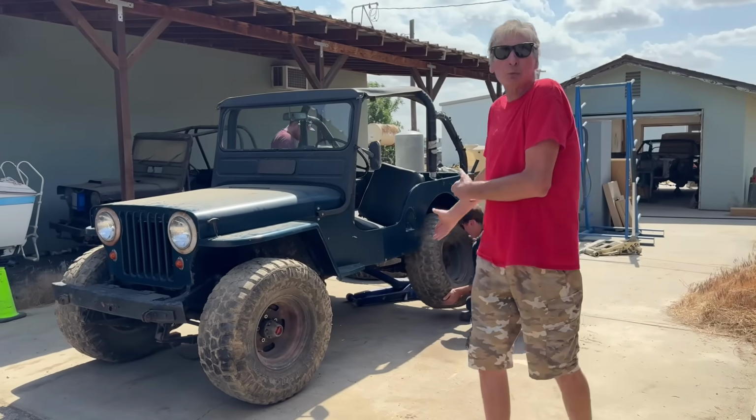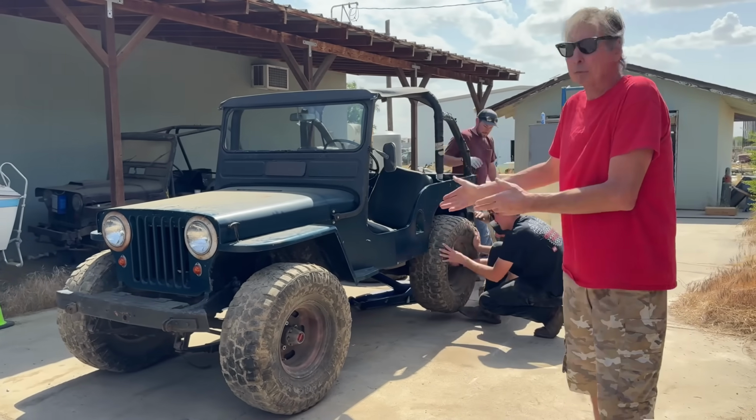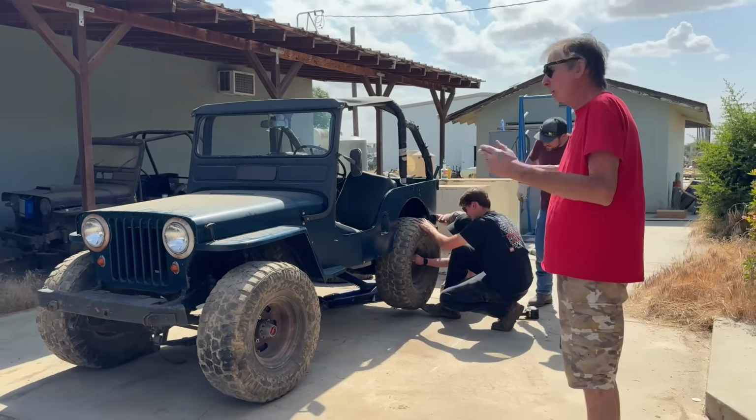Seeing this thing with the tires on it, I know I can't drive it for a while until I get it all put together, but it really makes me want to go Jeeping.